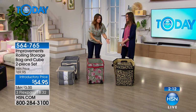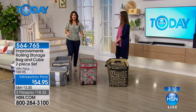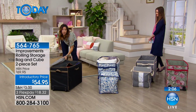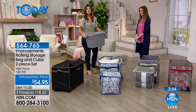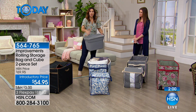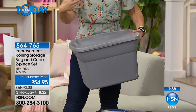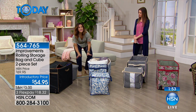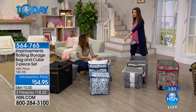The other thing, because these are so beautiful, a lot of times with storage, especially when it looks like this, you're gonna keep it in your garage. You're gonna keep it under your stairs. You're gonna keep it in these inaccessible places that are hard to get to. With these, you're gonna keep them out where you want them. You're gonna take this blue toile and put it at the end of your bed. So great.